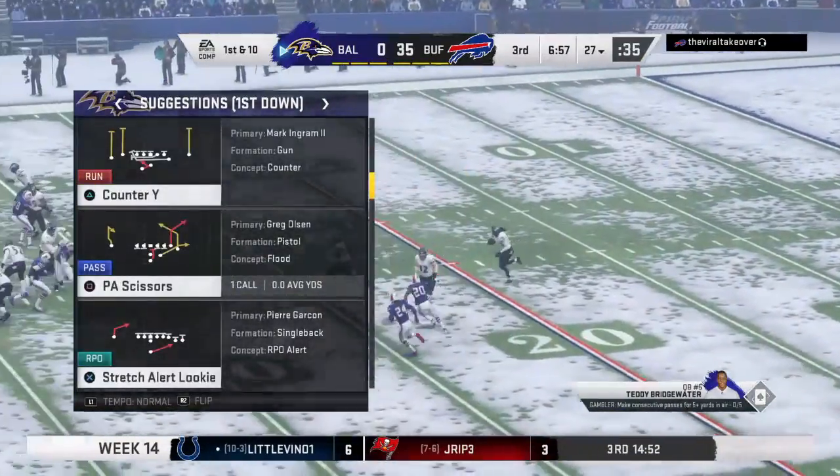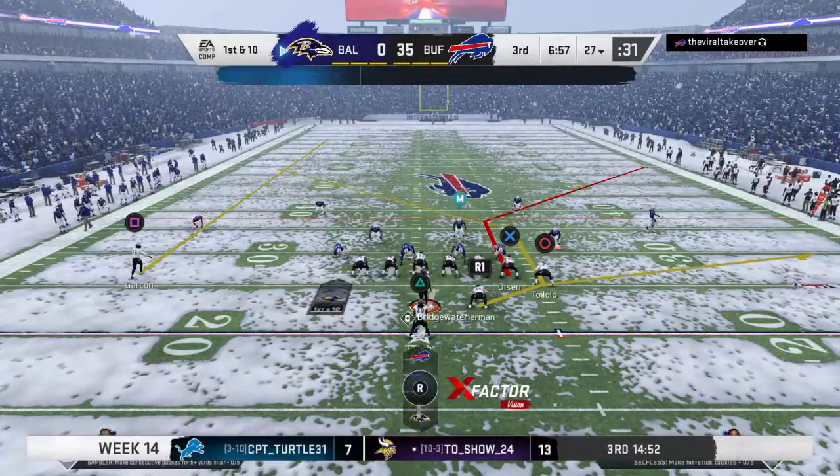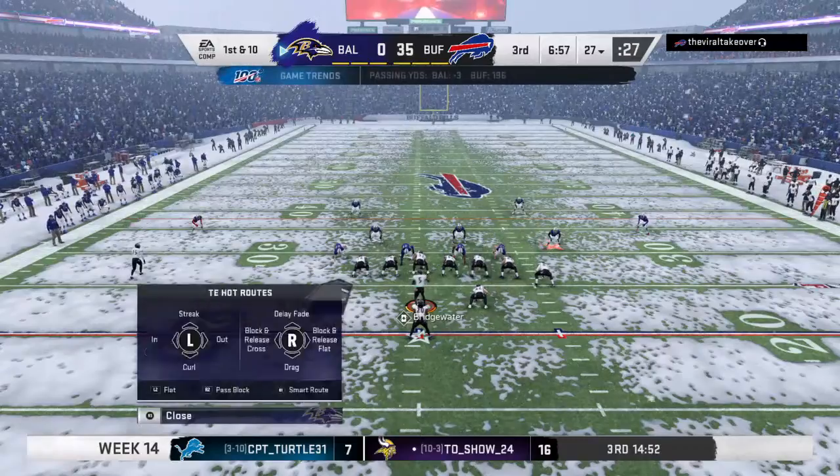Around the NFL, second quarter down in Tampa. It's the Colts in that one that have grabbed the early lead. That one tight to this point, and you'd have to imagine it'll stay tight throughout.